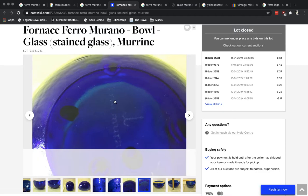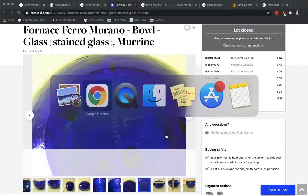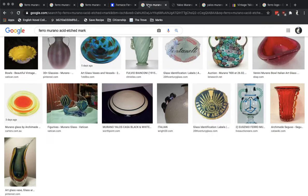It's not quite the same thing, but we can see the mark here. This is the anchor mark. And I've done a quick look around it. This is very much typical of the Fornes Ferro Murano company. They did these big, enormous center bowls, and they had this particular etched mark. Most important thing, this etched mark does not look like this. It's entirely different. So let's keep going.